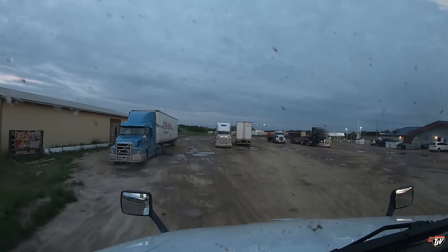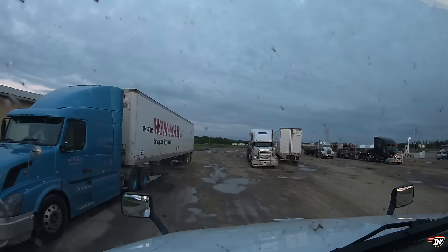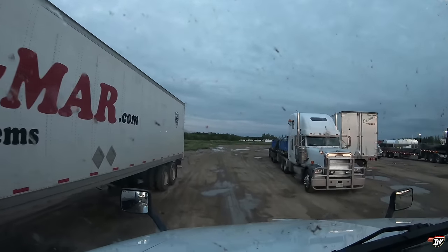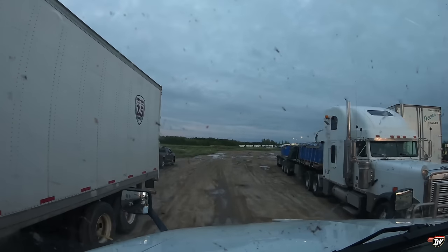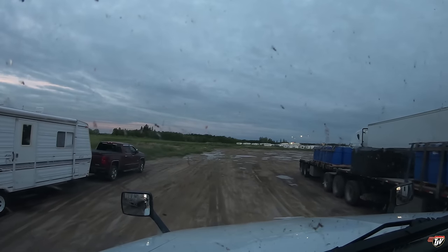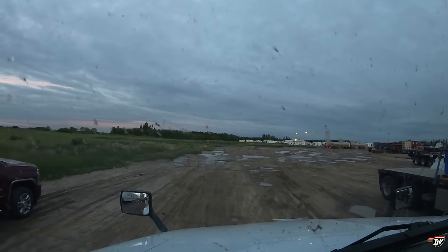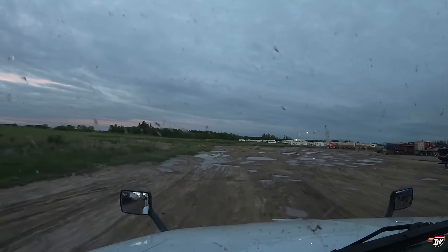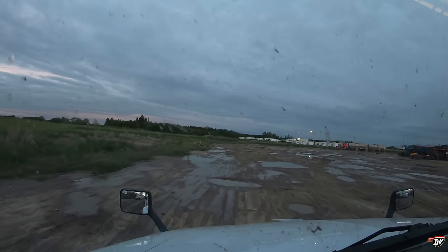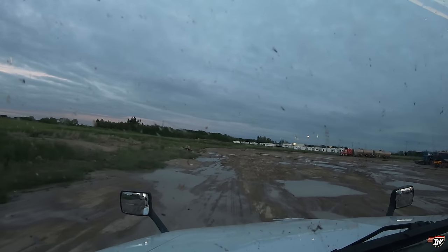All right, where should we park? I want to park off on the side somewhere by myself. I'm not going to block this access here. I think I want to park along the edge. Oh, that camper guy's already taking my idea. Okay, don't want to block him in either. Oh, and that tanker over there took my idea over there. Well, everybody's taking my parking ideas from me. I should start patenting these ideas.